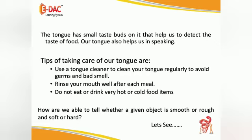Tips for taking care of our tongue are: use a tongue cleaner to clean your tongue regularly to avoid germs and bad smell. Rinse your mouth well after each meal. Do not eat or drink very hot or cold food items. How are we able to tell whether a given object is smooth or rough and soft or hard? Let us see.